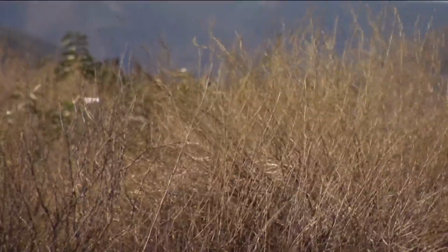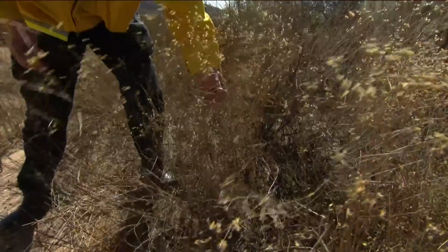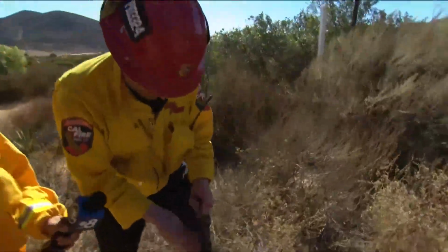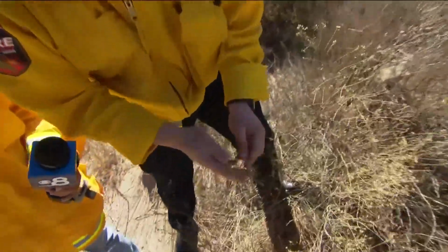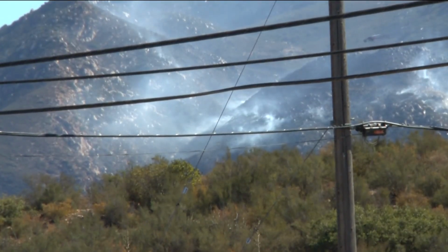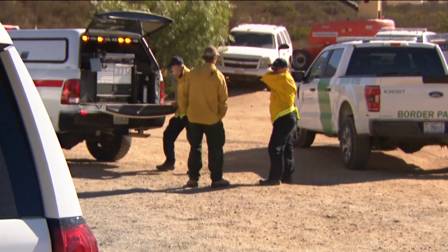And these conditions are dry and windy, perfect for a wildfire to start up. You can see that it's extremely dry. There's not a whole lot of moisture in it. It's real brittle. This is what carries fire along these hillsides and valleys that we have. And not only are the conditions different, but the risk is also different for these firefighters.